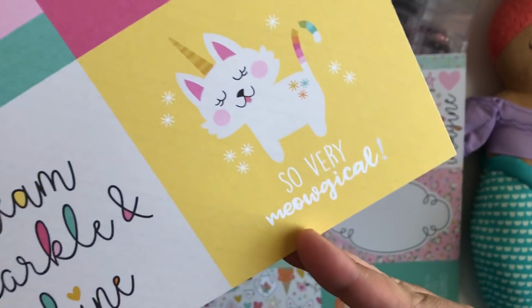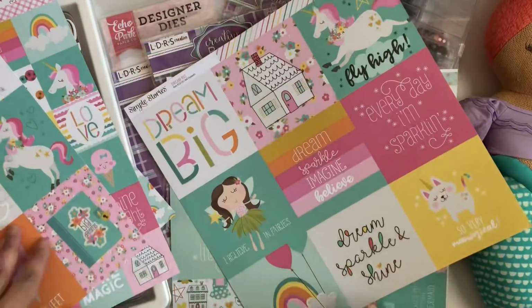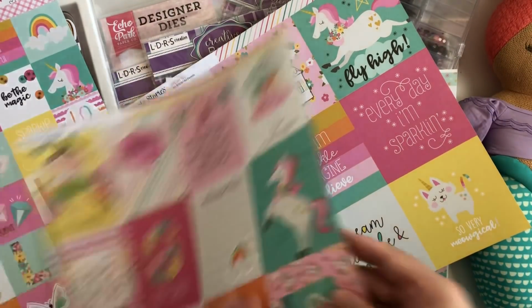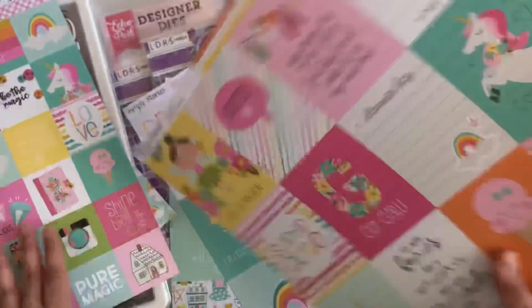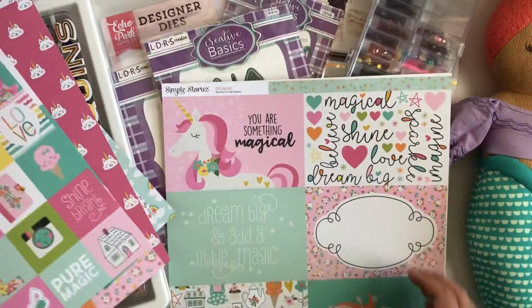So very meowgical. Oh, I didn't even show you guys the other side. This side is like stripes with rainbow. And the 3x4 has kind of like a scalloped edge. Same thing with the rainbow. And then this one has kind of like this picket fence pattern. And that's for the 2x2s.